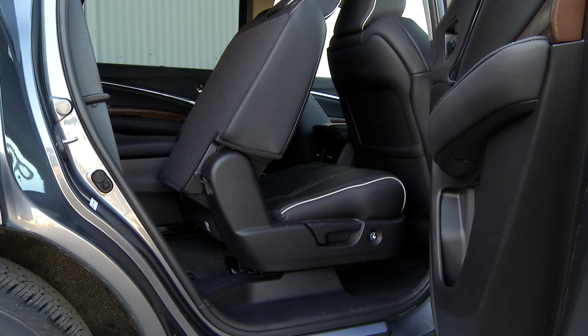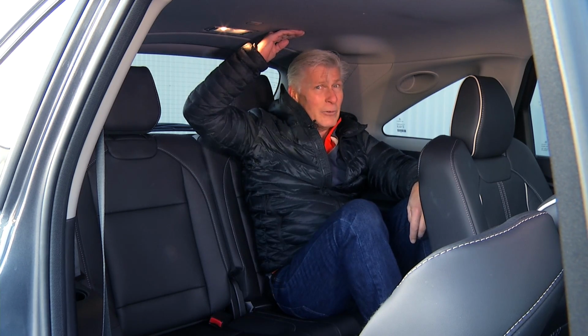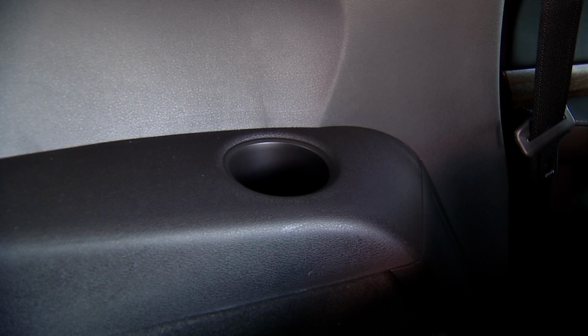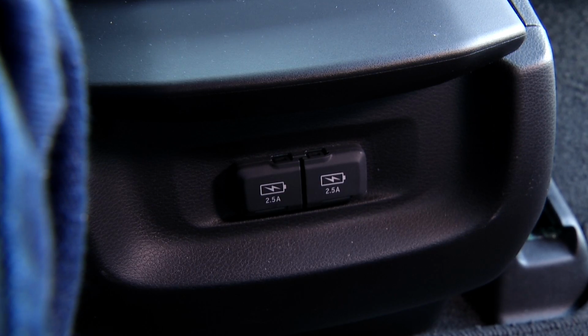Children can scamper back easily. Will adults fit back here? Sure. Will they be happy? Only if they're saving a lot of money on an Uber. Seats are low. Headroom limited. Keep it to kids back here. They will have cup holders, an easy way to get out, and even more USB ports.